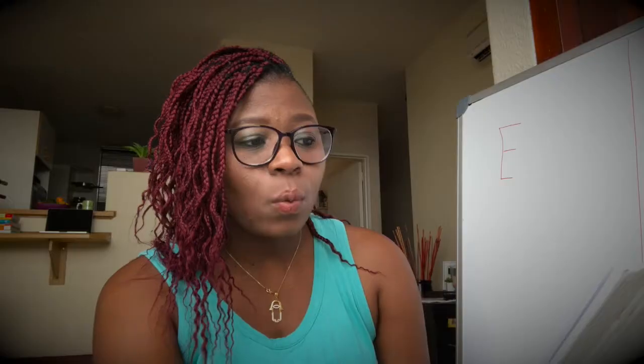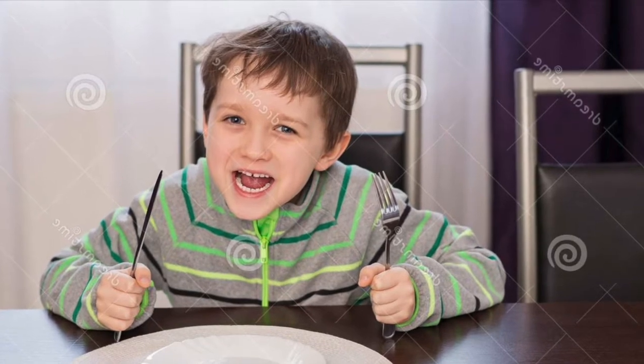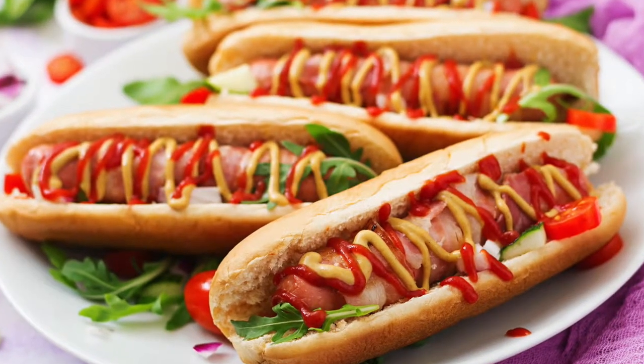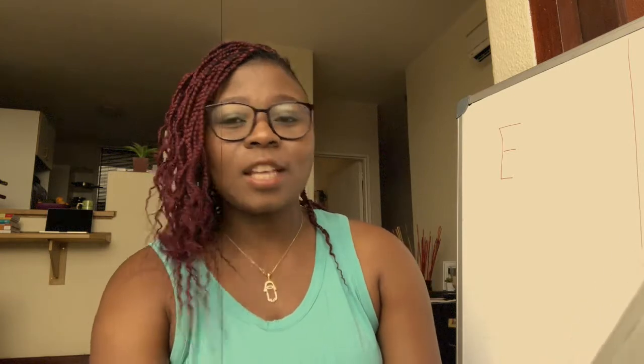Here we go. Miss Morris and her son Marvin have invited his friends Millie and Molly for dinner. They are playing outside. When they hear the call for dinner, they come in, wash their hands, and sit down at the table. I'm hungry, says Marvin, rubbing his tummy. I hope it's spaghetti and meatballs. I hope it's hot dogs, says Molly. I hope it's burgers, says Millie, rubbing her tummy as well.